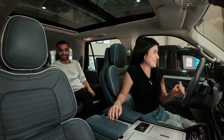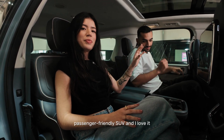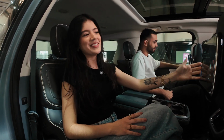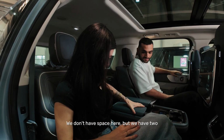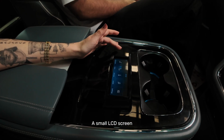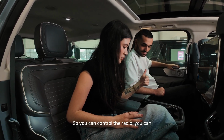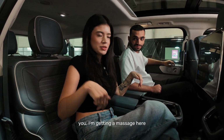Okay, so now we're in the back. This is a really passenger-friendly SUV, and I love it. Do you have the TV screen? Oh no, what a shame. So we have two TV screens in the back. We don't have space here, but we have two cup holders for the passengers. We also have a small LCD screen to control everything back here. So you can control the radio, the seats, the massage. Right now that I'm talking to you, I'm getting a massage here.